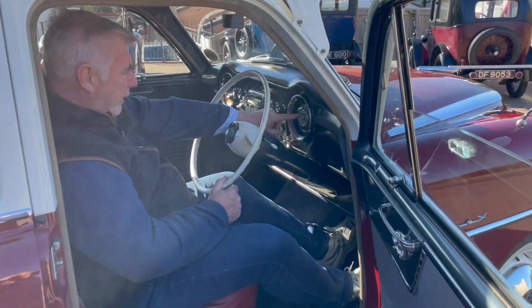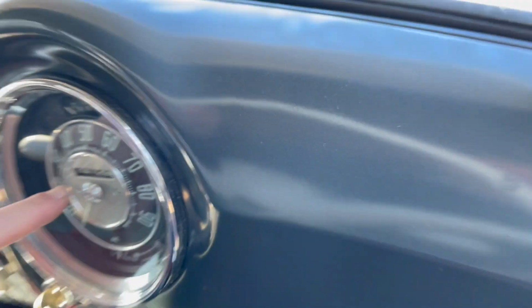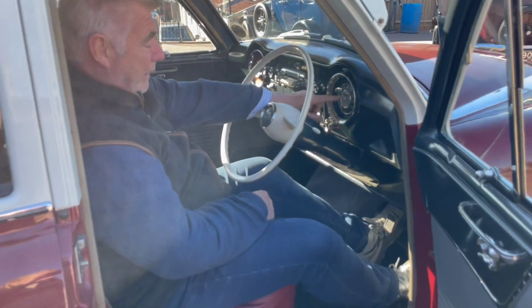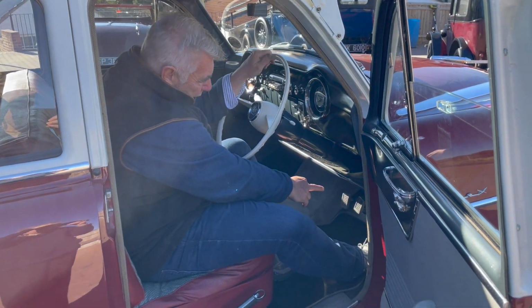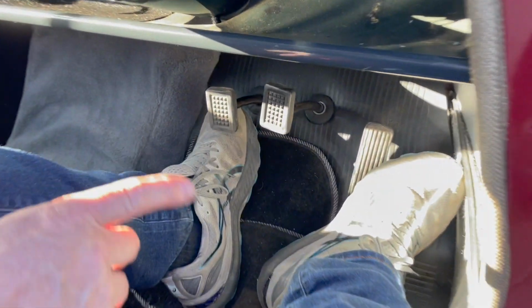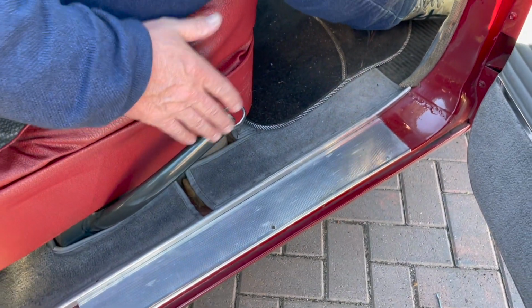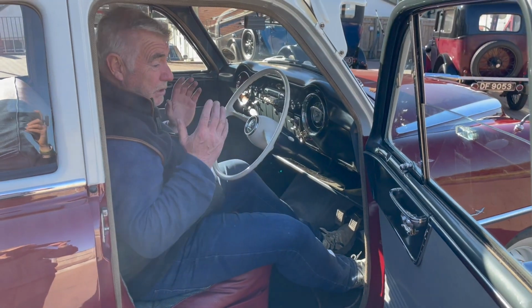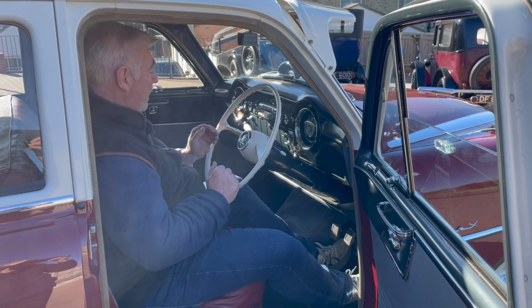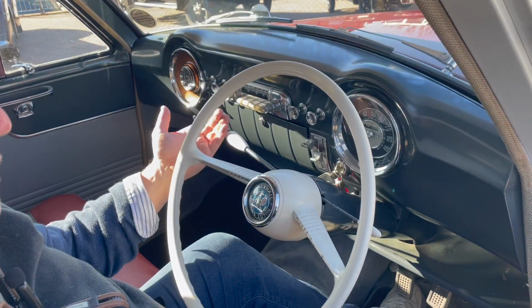It's showing 34,000 on the clock. Now the reports I get back from this car say this mileage is correct, but again, I can't back that up. There is paperwork to back it up, but I can't guarantee it 100%. But if you look at the foot pedals, there's not a lot of wear on them rubbers. Handbrake, there's not a lot of wear on that. 34,000, maybe it is 34,000. Certainly drives like 34,000. Gear stick, like I say, 3-speed, American, 3 on the tree.